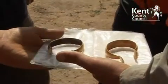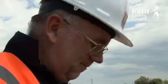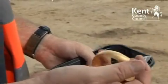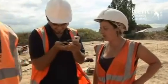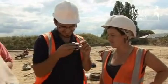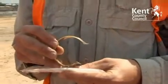Well, we found a pair of very nice gold Bronze Age bracelets. These are later Bronze Age. They date to around about 700 BC, so about 2,700 years old. It's nice, isn't it? As well. We found the golden bracelets. They were found by myself very close to where I'm standing now, on the site of the Bronze Age settlement.